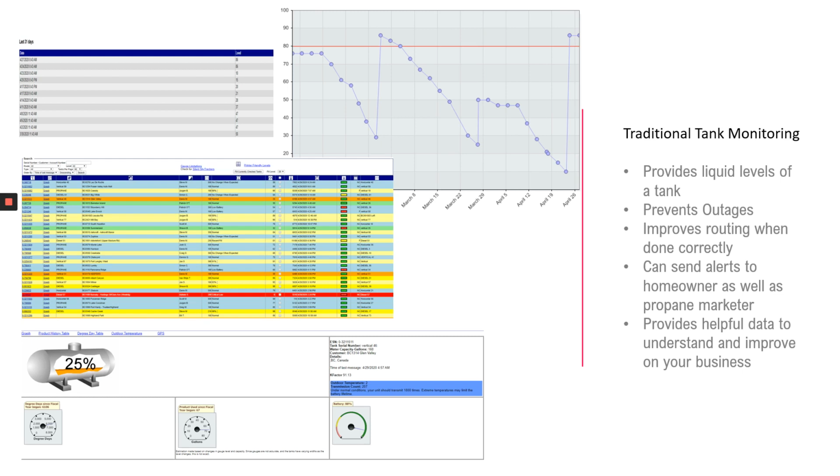You have a color-coded levels page where you can, at a glance, see which tanks are good, which tanks are low, which tanks are getting low, where's the battery life. All those things are in one easy-to-view page. And then this one is kind of unique to us, where we have a little cutaway tank view, and we have our degree day chart and gallons used per this fiscal year chart, battery voltage, those kinds of things.